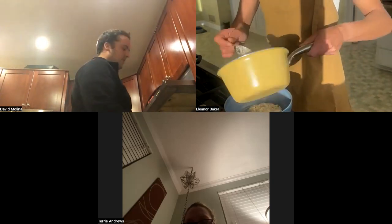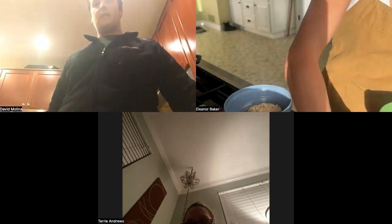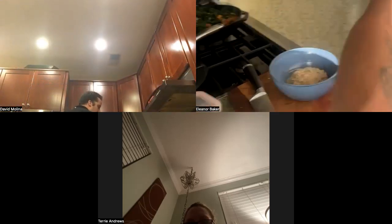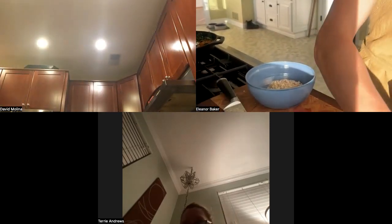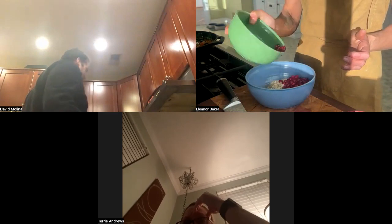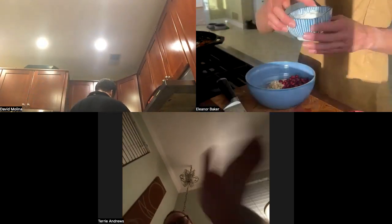So this oatmeal dish comes out to about 500 calories, 483 calories. It's got, woo, almost lost you there. It's got 27 grams of protein in it. About 17 grams of that is coming from our yogurt.